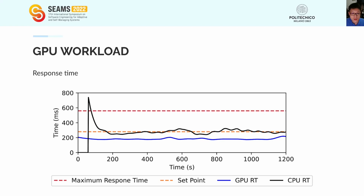Despite the little spike, we can see that NEPTUNE can recover well and rapidly allocates enough resources to keep computing latency close to the set point of the PI controllers. This experiment shows that our solution can run functions on both CPUs and GPUs, and it can ensure computing latencies on both of them.